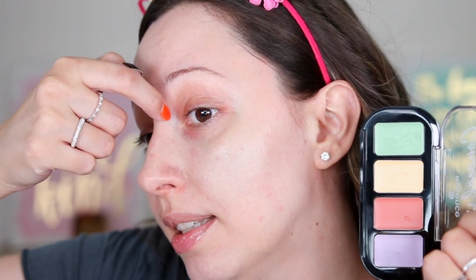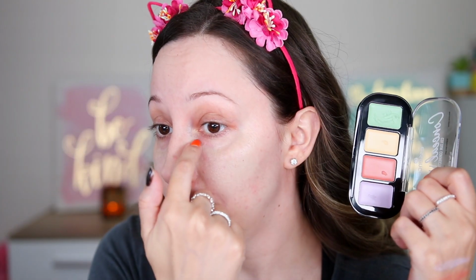I took some more product here. No, it's a lot. I'm taking some with my nail and we can see that it cancelled the redness, but it looks greenish. I have here some blue veins and also purple.